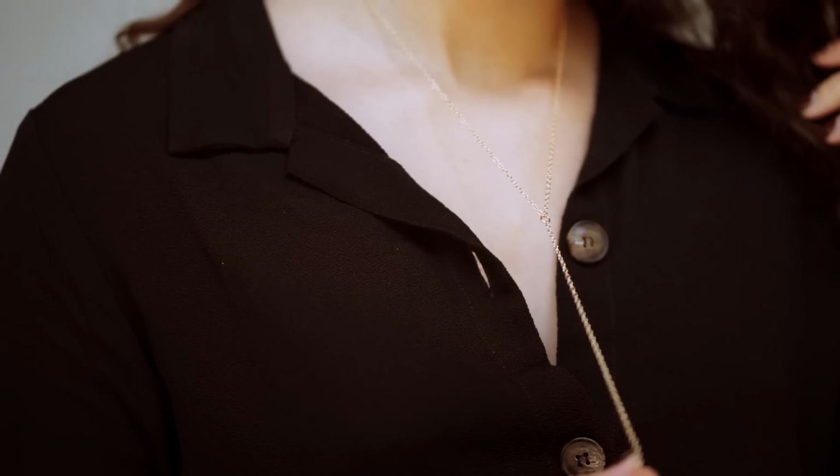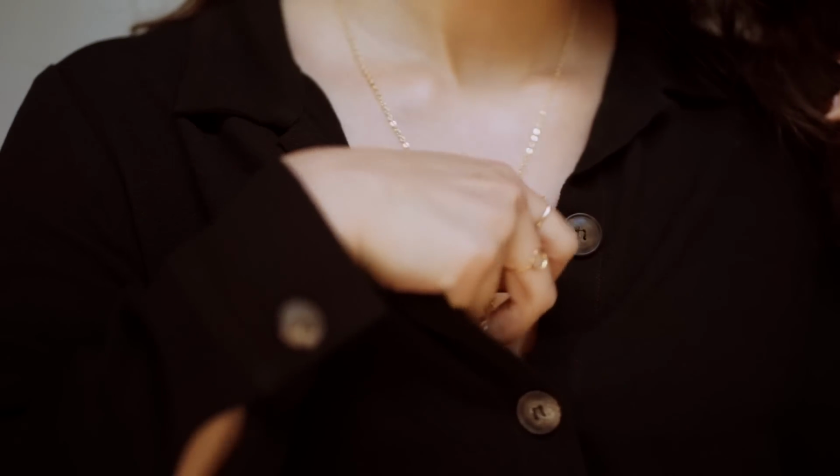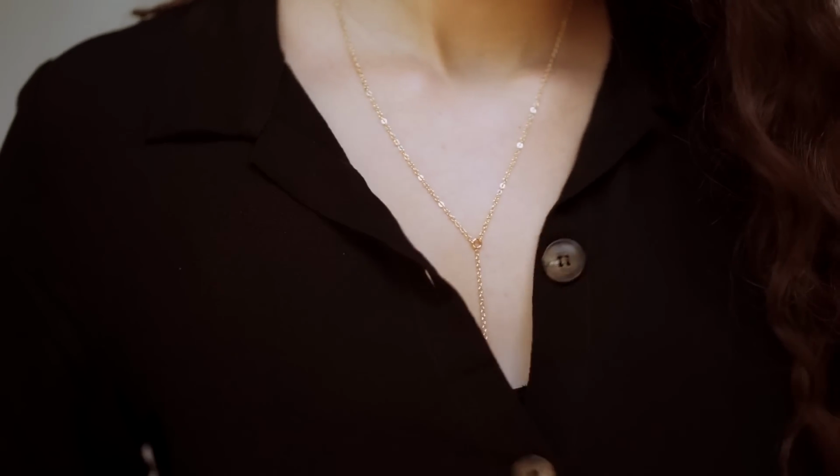The next piece that I have from her is a lariat, I think it's called. It's not a choker, it's just a very short chain, and it has this which just goes down your chest. So this is very pretty if you're wearing very low scoop tops or v-necks or whatever. You can see this, it's just the prettiest detail.